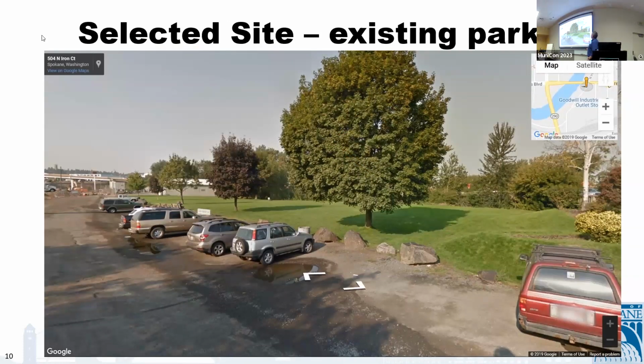And we tried the best we could to save this big tree here, our favorite tree, but ultimately it wasn't going to be savable, though it was healthy. So we were going to plant other trees elsewhere. We tried to mitigate that for them.